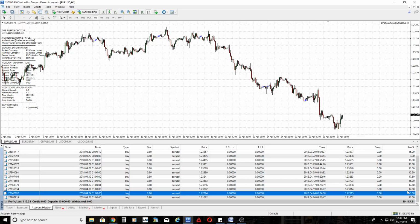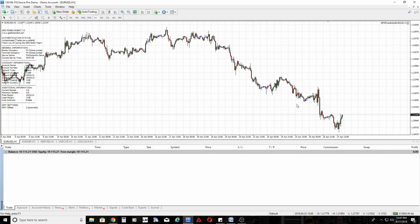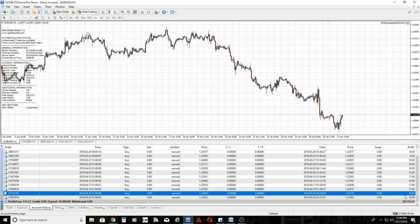Obviously you guys can raise or lower the lot size to your preference here. So definitely can give GPS Forex Robot 2 thumbs up with the out of the box settings, which is what you guys have seen here. And as always, if you want to see what my settings are, don't hesitate to send me an email or contact me after you purchase the software, and I'll send you a screenshot of exactly what my settings look like.